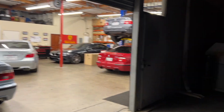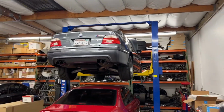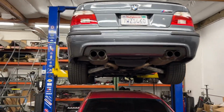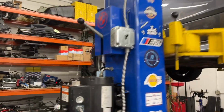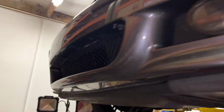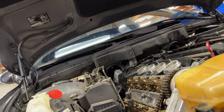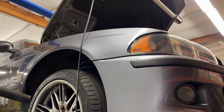So what happened today? Marvin's car is back. This is an 02, the 1 of 5 car in steel gray. We had this sometime back in June, I think. We did a bunch of work on it, including valve cover gaskets. And he drove the car and noticed that there was some smoke coming from the upper left side of the engine bay, which unfortunately was a leaking valve cover again. So we're changing that free of charge.